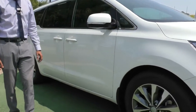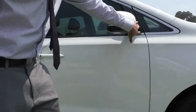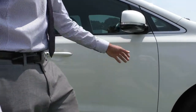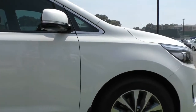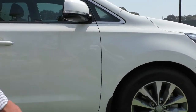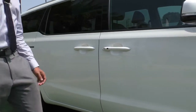Taking a look on the side of the car, you've got your color match side mirrors and door handles as well. Now they are in great condition, no marks on the actual paintwork, and you do have your indicator built into the top on the side mirror. What that does is clear up the quarter panel here and improve the visibility of the indicator for the drivers on the side of the car. Just under that is a really nice black gloss finish, which breaks up the side of the car and adds a bit of detail as well.